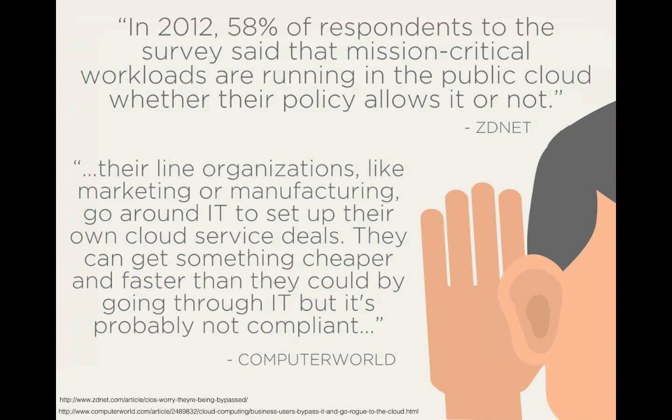Right? In 2012, 58% of respondents to the survey say that mission-critical workloads are running in the public cloud, whether their policy allows it or not. This is exactly what I was talking about. This is from ZDNet, very popular tech news website.